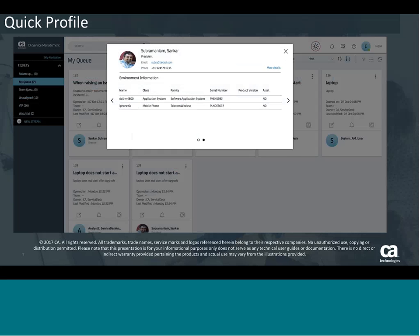And the quick profile, a feature where most of you came back saying xFlow doesn't have quick profile, which was very useful in SPM. So we enhanced the profile information of the user. It is available through the global search, through the profile card on the ticket, or the profile information on the ticket details view. So the details about the contact, address, and the environment information like assets and CIs associated with the user, all of that is made available through the quick profile in xFlow now.